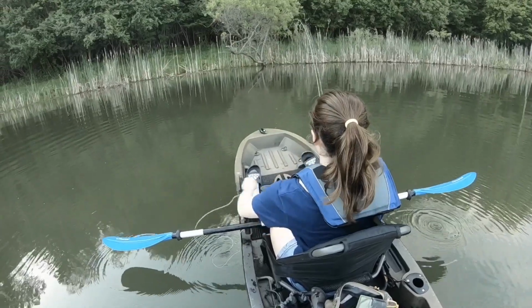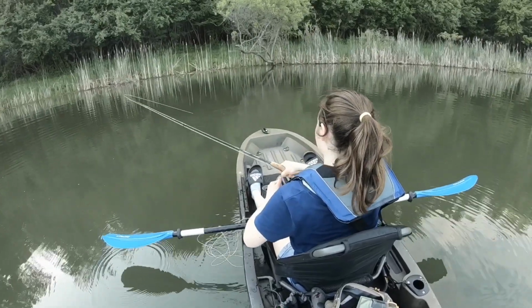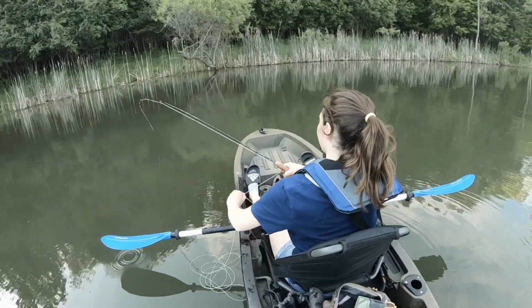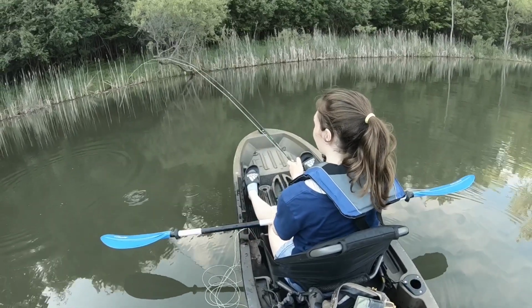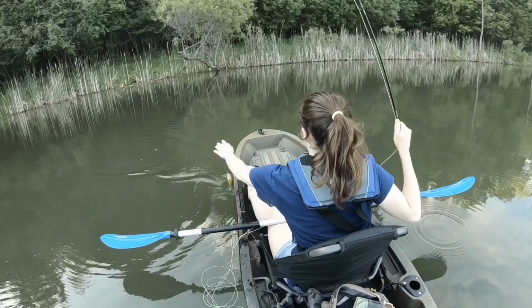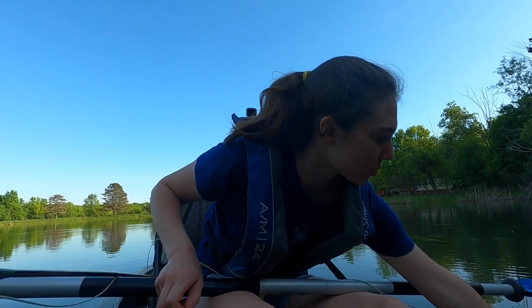There we go, there's another one. It's another bluegill. If you're watching all my fly fishing videos, this is probably something you've heard a million times, but even just these little bluegill fight so hard on the fly rod, and it's so much fun to catch them. I guess there's heavier fly gear that you can use. There's another bluegill. Thank you so much for biting, little one.